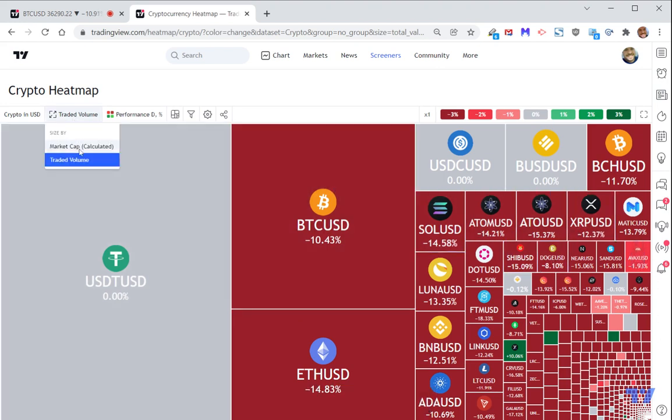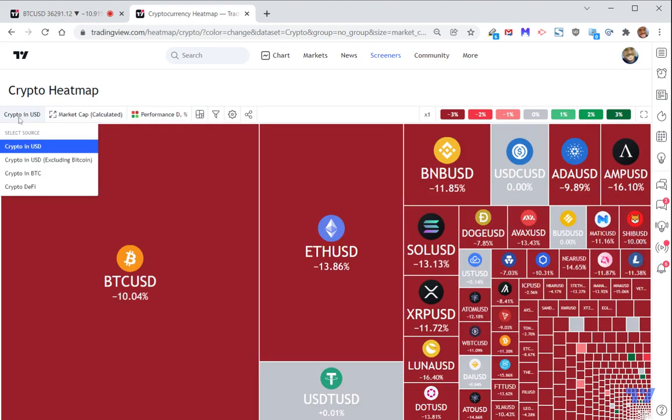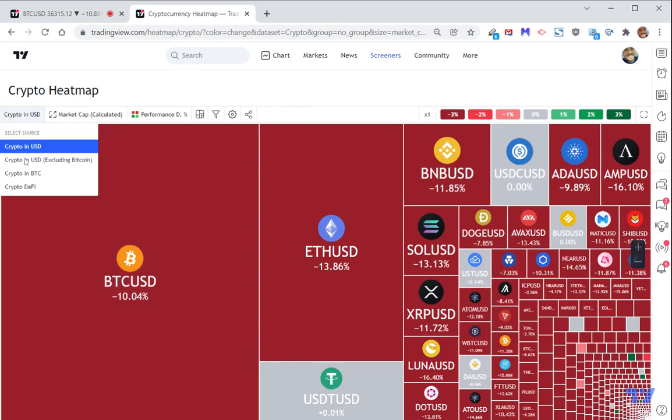So what we'll do is we'll go back to market cap. I can also change it by, do I look at it in US dollars? Do I look at it in US dollars excluding Bitcoin? So you can now see, if I get rid of Bitcoin, which is the biggest by far, I can get rid of most of the others. Let's add back in Bitcoin. Instead of putting in US dollars, you can put it in relationship to Bitcoin.